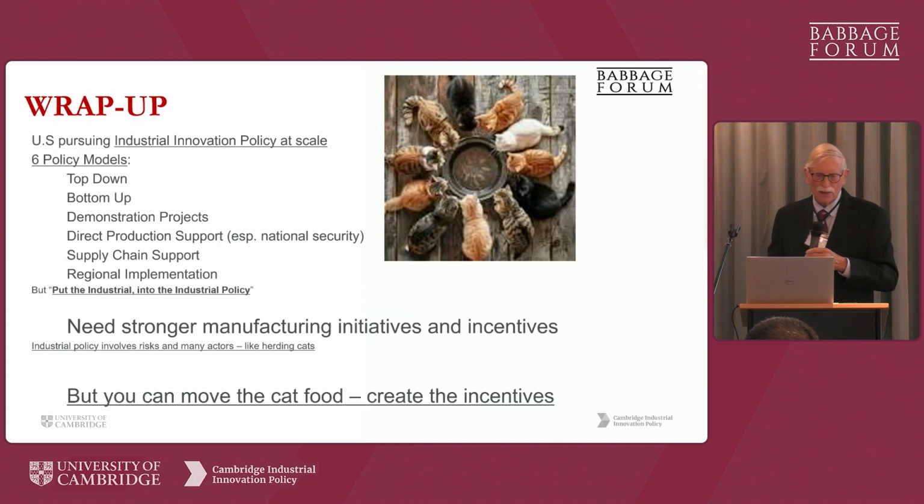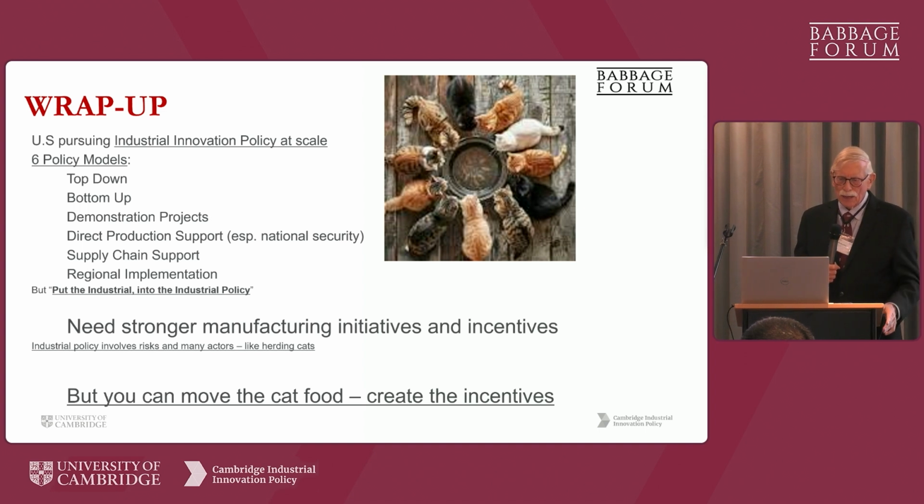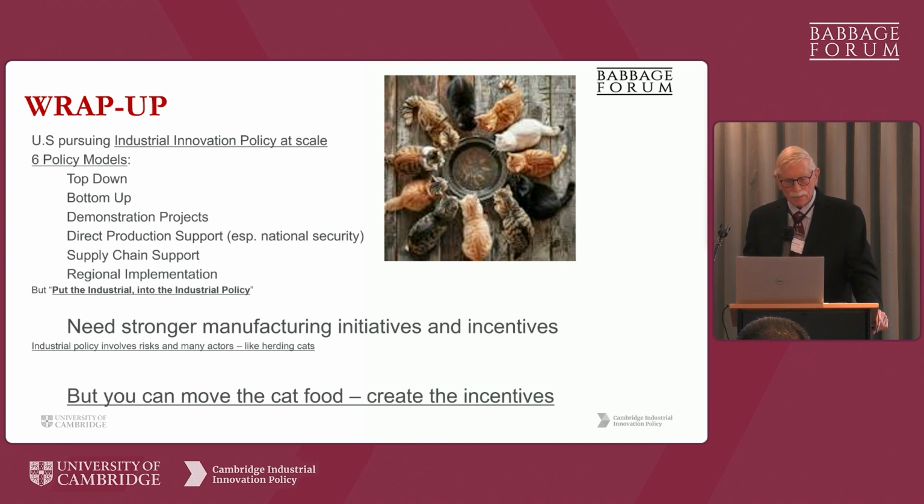To wrap up here, the U.S. is pursuing industrial innovation policy at scale with the six policy models that I mentioned: top-down, bottom-up, demonstration, direct production support, particularly where there's a national security connection, and regional implementation. So we need to put the industrial back into industrial innovation policy. And that means in turn that we need stronger manufacturing initiatives and incentives.